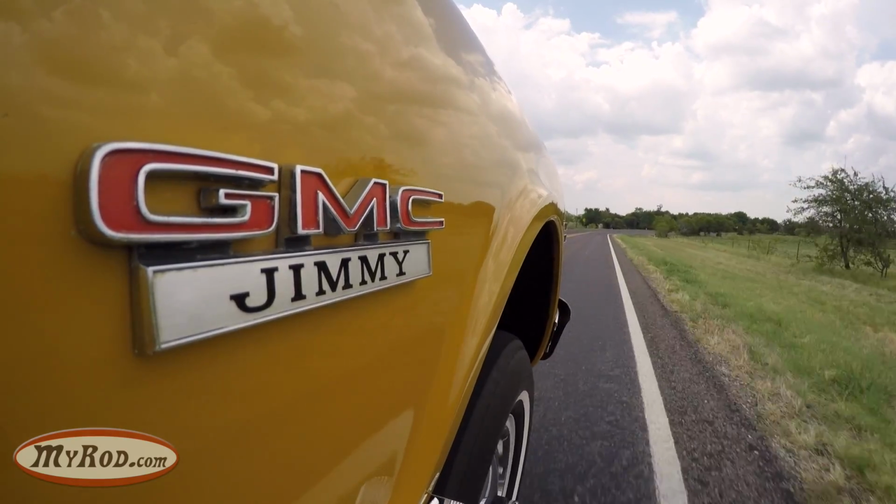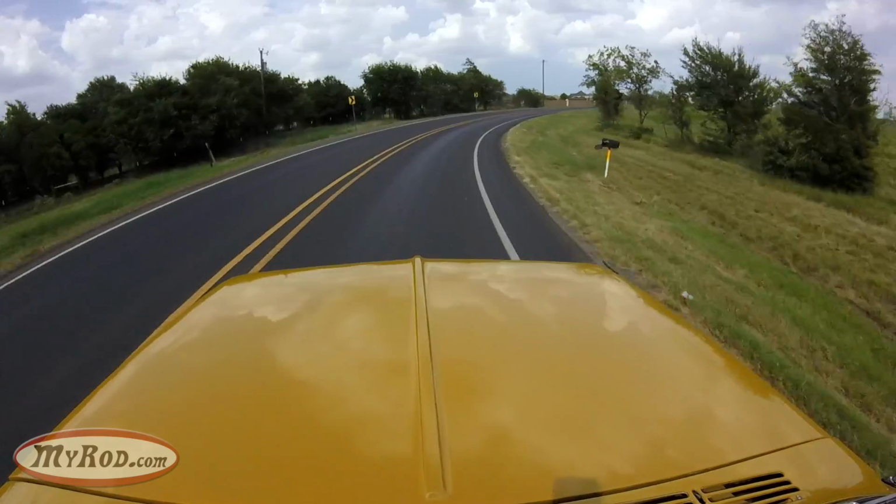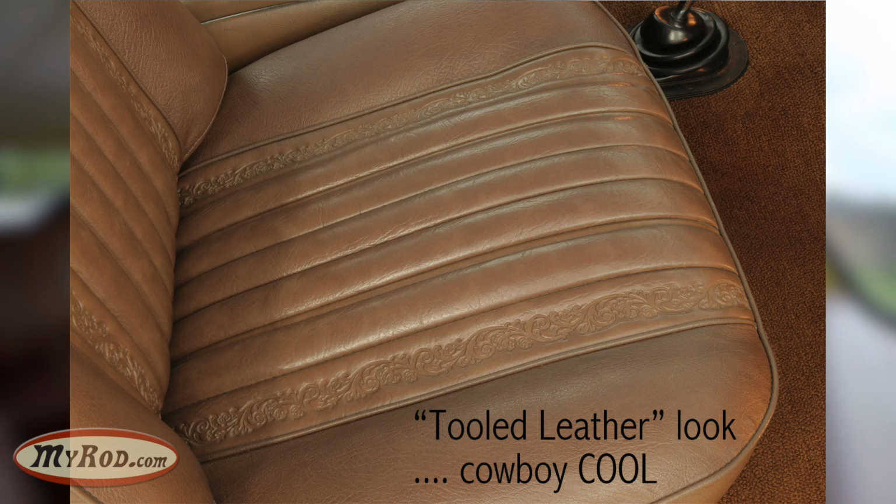I love this color. This is a period color. It's called ochre, and I love the saddle interior, which is the Cheyenne Deluxe package. The Cheyenne package designation was used both in the Jimmy and the Blazer, and that's my favorite. I just love the pattern. I love what looks like a cowboy pattern in it. I think it's just so cool.